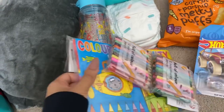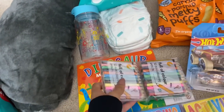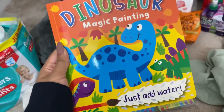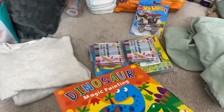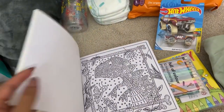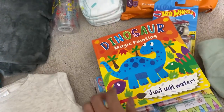And then I've got this coloring book and activity book with some colors. And then I've got this magic painting book, so you just literally just add water. He has got some pens that I need to pack actually, that you just put water into and then you could color this, so it'll be less sort of messy on the flight.